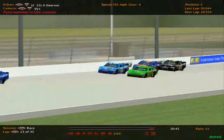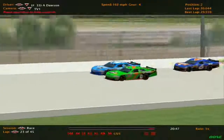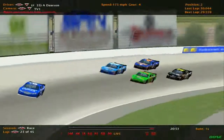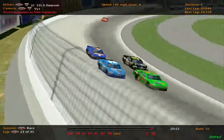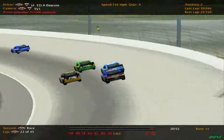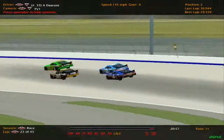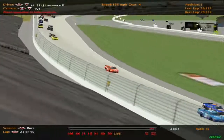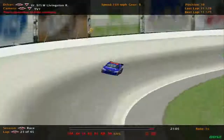Sasha Dawson is on a move right now on her family member, Alexander Dawson. John Henley is now going to go up and try to get around both the Dawson family members, and Sean's going to get around Alexander as well and take 3rd. That 30 car is on the move. His teammate, one of his teammates, Jessica Lawrence, is up in 5th spot, and the yellow flag is out.